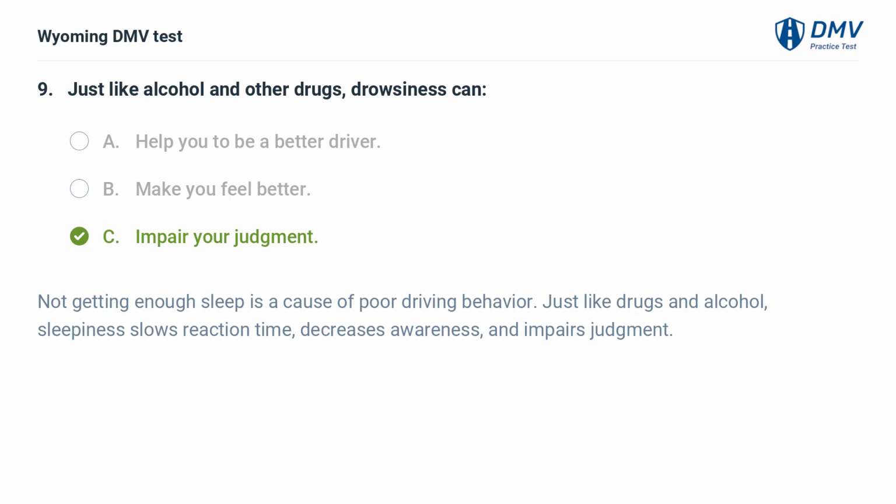Not getting enough sleep is a cause of poor driving behavior. Just like drugs and alcohol, sleepiness slows reaction time, decreases awareness, and impairs judgment.